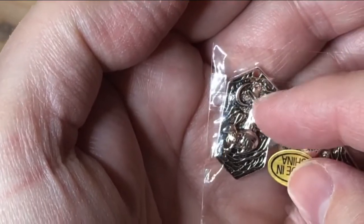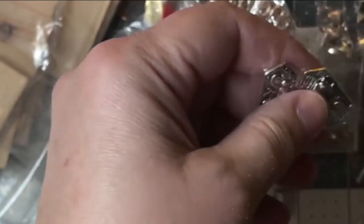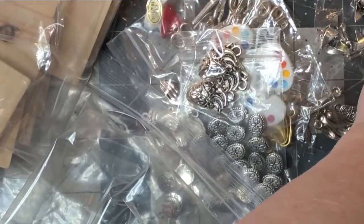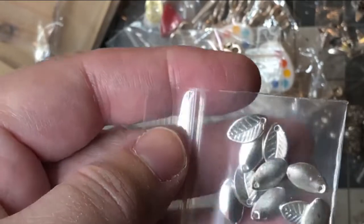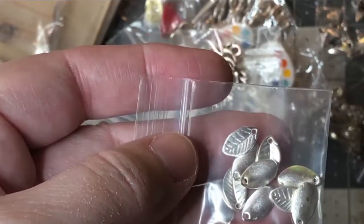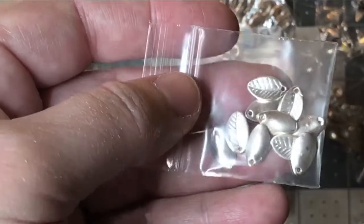And then there's one bunny standing up and one sitting down. So, bunnies in the moonlight. Can't go wrong with that. Some more leaves, except these are little silver beads. I say silver. I'm sure they're not like sterling silver. They're just silver colored.